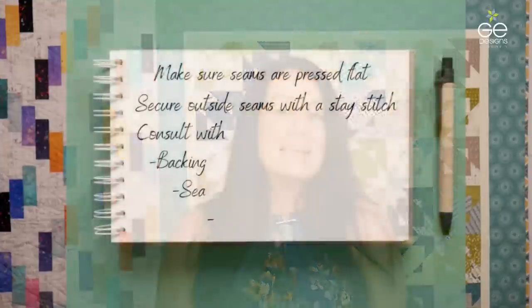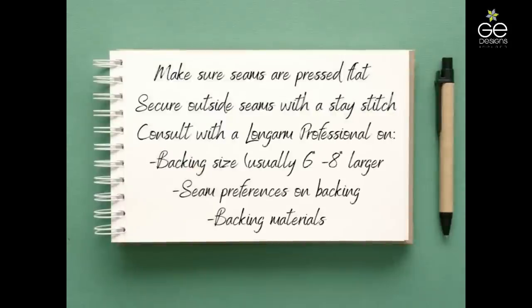Number three, probably the most important. This one, you want to consult with your long arm professional on a few things. Number one, what size backing they prefer. Which means, how much larger does my back need to be than my quilt top? Most times, they recommend 6 to 8 inches on both the length and the width. That is 6 to 8 inches wider, 6 to 8 inches longer than your quilt top. But every long armer has different ideas, so make sure you check with yours.